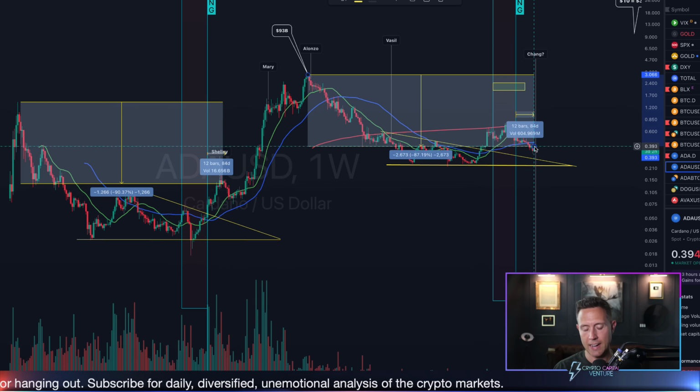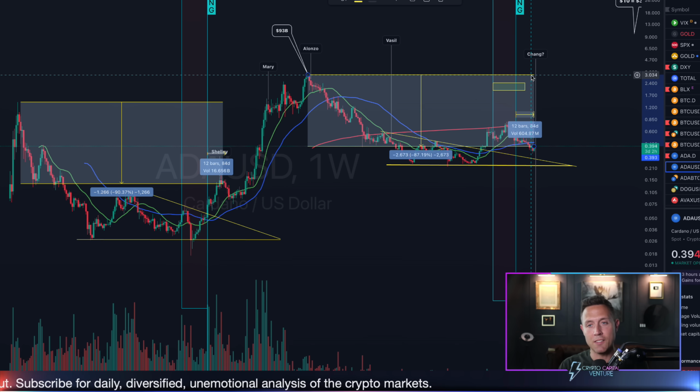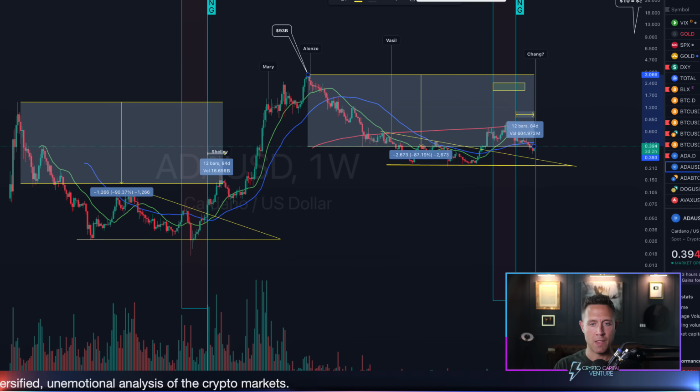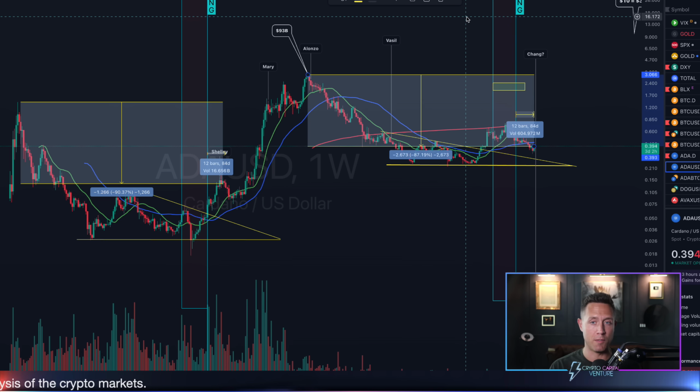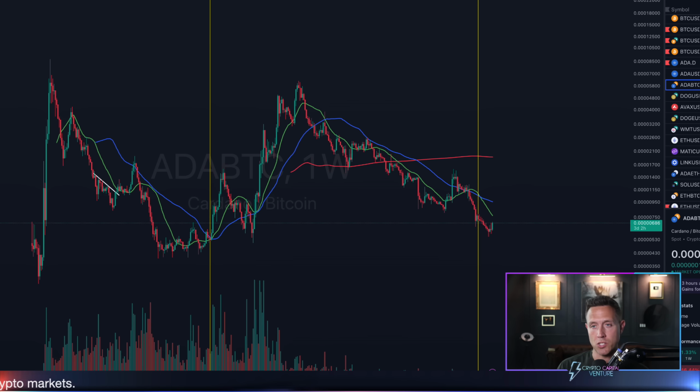And I know I say it a lot, and a lot of people might be sick of that, but that is so important in terms of the timeline of the cycle for ADA. Now we start dissecting and getting an even better roadmap of where ADA is this cycle. We can start dissecting the ADA BTC chart.